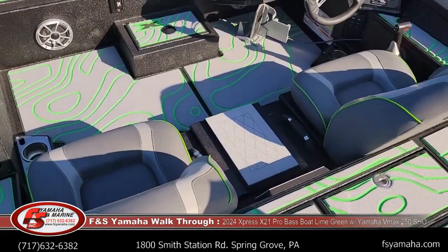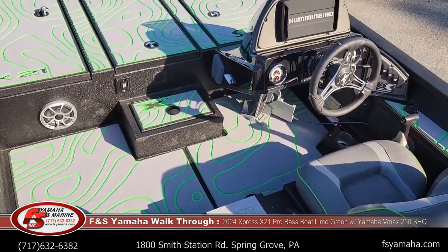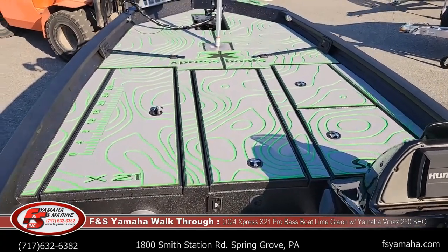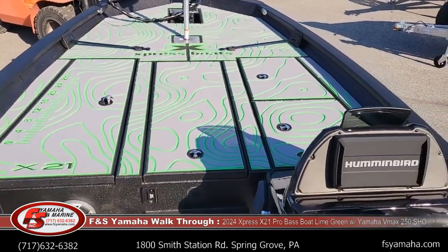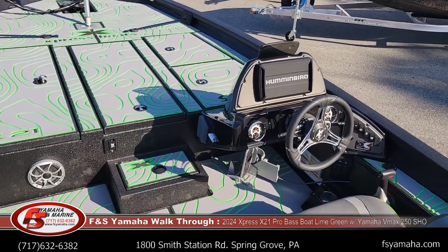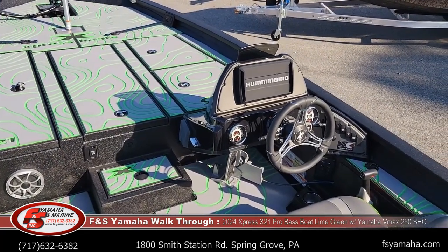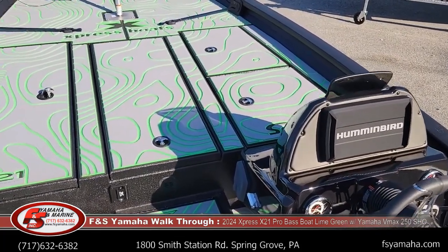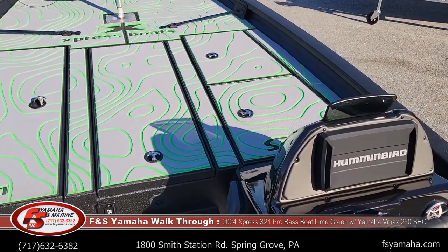Like I said, this boat is currently for sale, but we also welcome special orders. Hit me up and I'd be glad to explain. I make up info sheets to help you better understand all the packages and options, because it is very confusing. There's almost endless possibilities with all the packages and options and scenarios. But you see my contact information on the bottom of the screen, or our website is F&SYamaha.com.